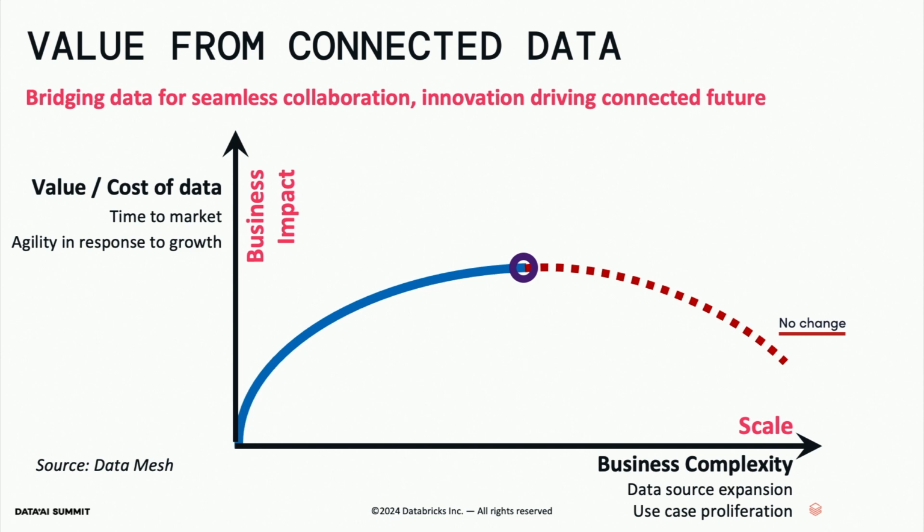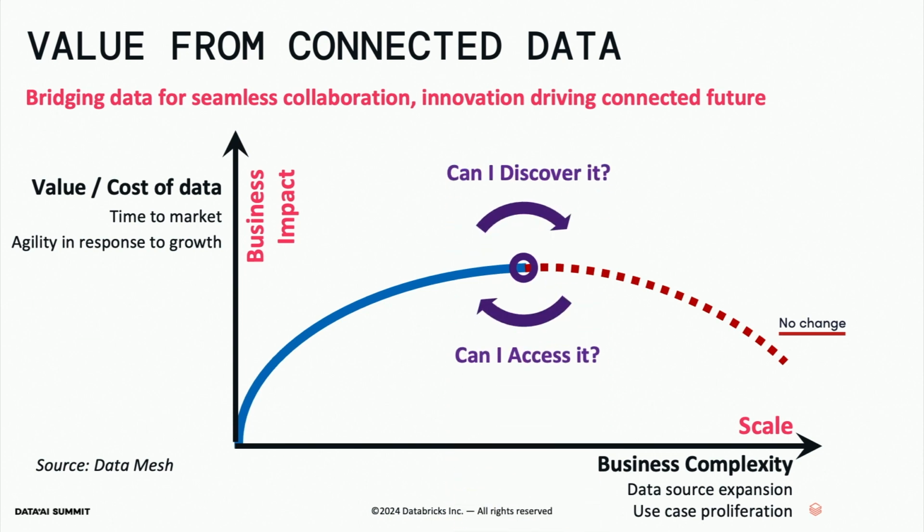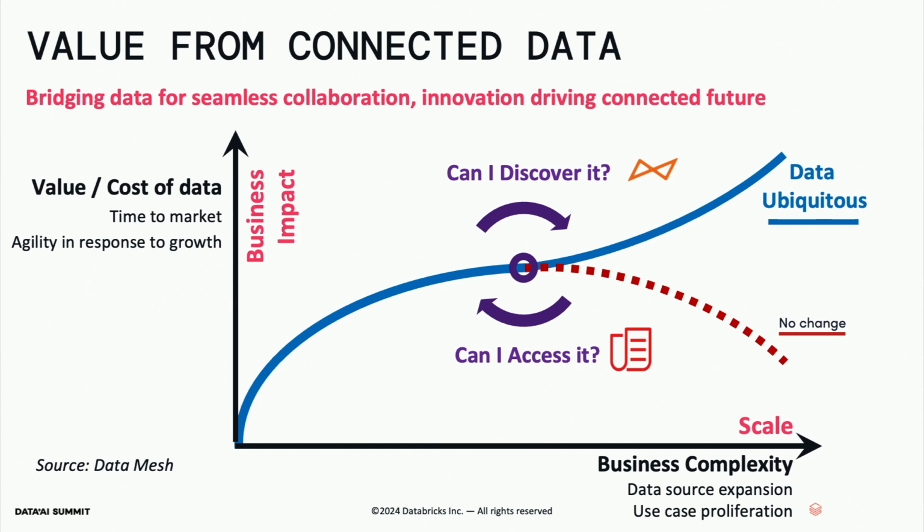And that is the part that we're trying to show: how can we get value from data? How can we get business impact from data, like time to market, time to response, and all of that. So how can we get that process done with the data assets that we have? And the way we're doing that is, can I discover the data and can I access the data? Those are the two areas that we're looking at. Can I discover the data in Audacious, and can I use the data in Unity Catalog and all the platform that we have in place?